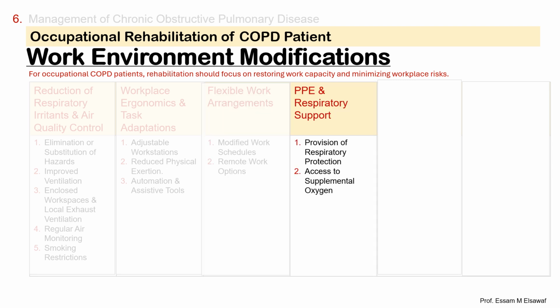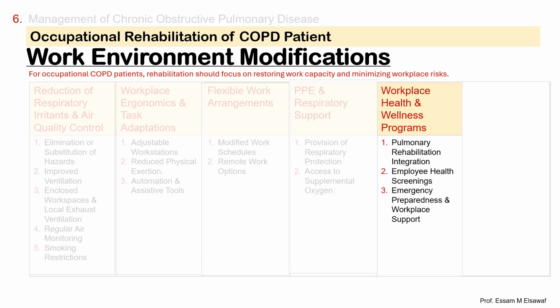Workplace health and wellness programs, by granting pulmonary rehabilitation integration, employee health screenings, and emergency preparedness and workplace support. The last is emergency preparedness and workplace support. We have to have evacuation plans, peer support, and accommodation policies.